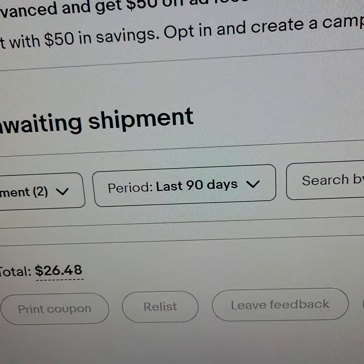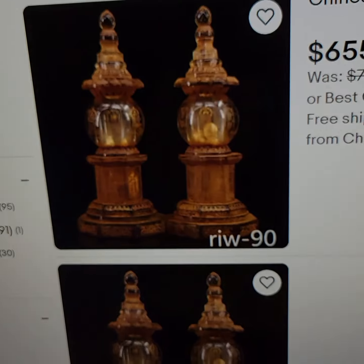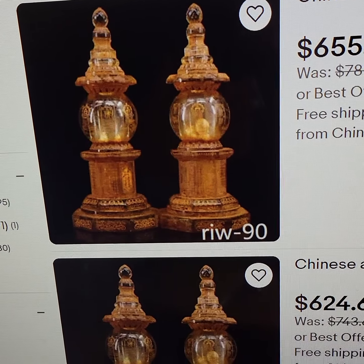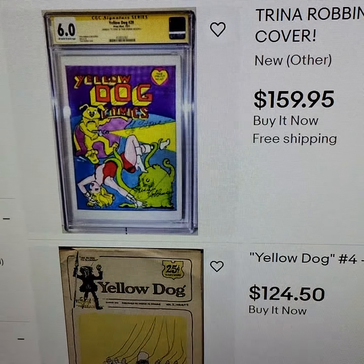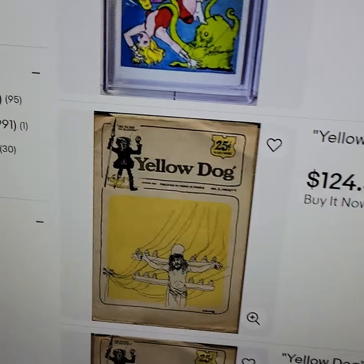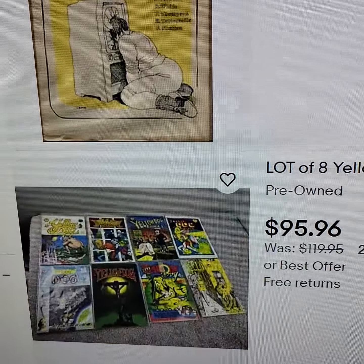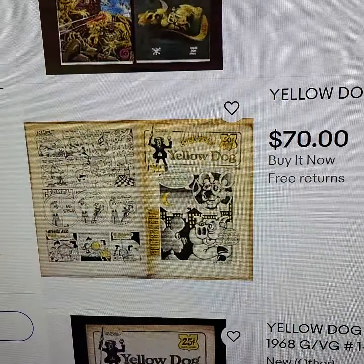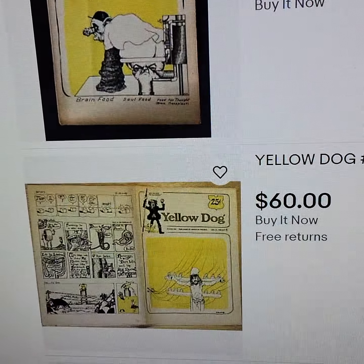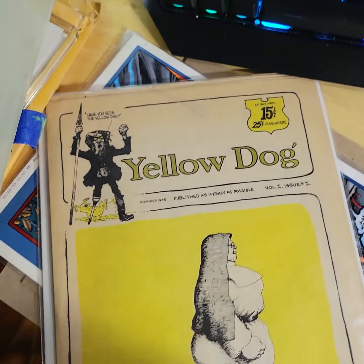Let me see real quick. Yeah, the first one. There's only, and this is number 4. It's in horrible condition. They want $125. So these are the people who probably bought those. $70, $60. I mean, even at $50 for the older ones, you're talking. I mean, so you have to be really careful.